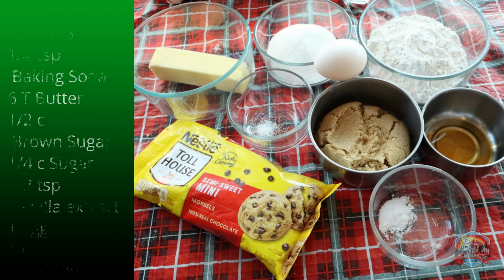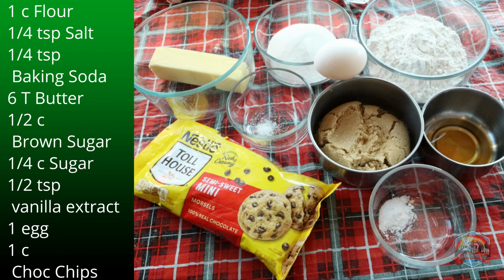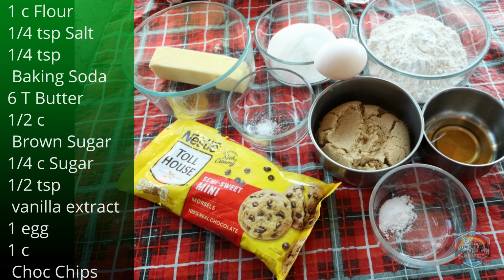The ingredients include 1 cup of flour, 1/4 teaspoon of baking soda, 1/4 teaspoon salt, 6 tablespoons of butter, 1/2 cup brown sugar, 1/4 cup granulated sugar, 1/2 teaspoon vanilla extract, 1 egg, and 1 cup of chocolate chips.